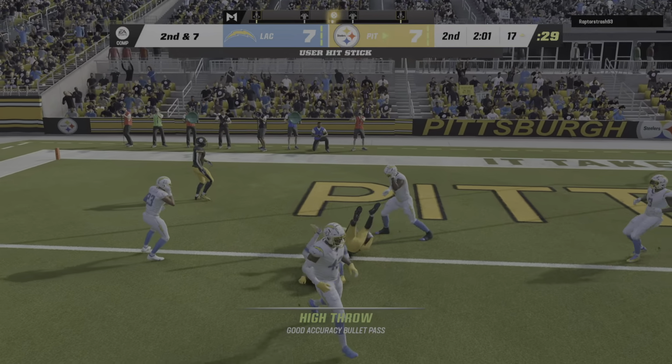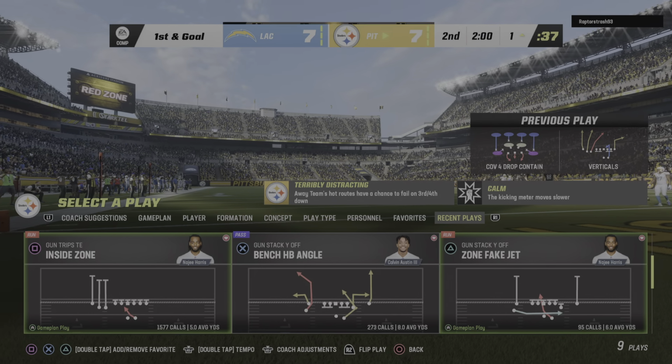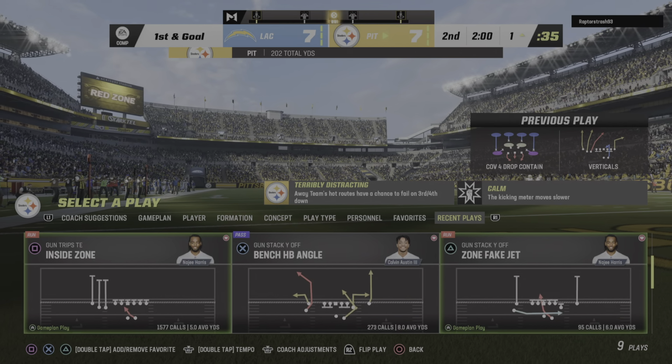And he's got it. And he will be brought down, but a 1st and goal coming up as we have come upon the 2-minute warning.